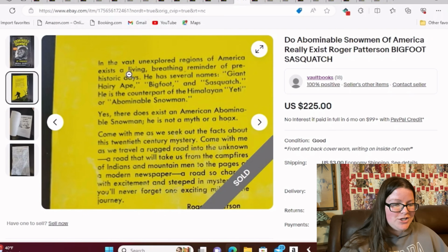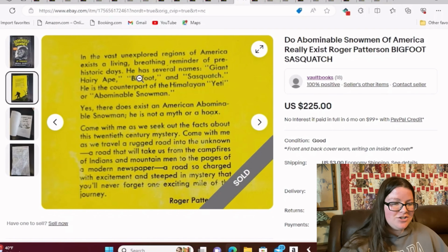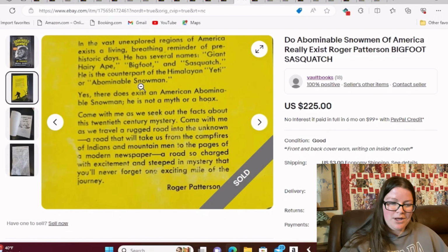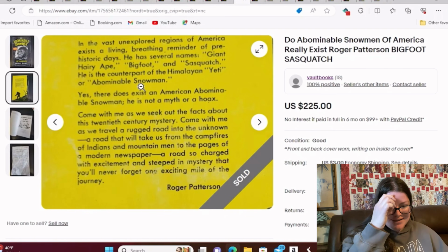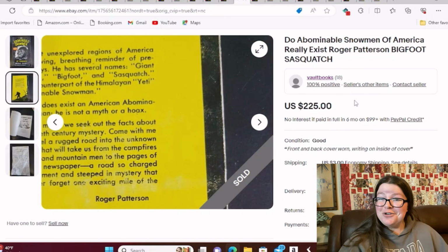In the vast, unexplored regions of America exists a living, breathing reminder of prehistoric days. He has several names: Giant Hairy Ape, Bigfoot, and Sasquatch. He is the counterpart of the Himalayan Yeti or Abominable Snowman. Yes, there does exist an American Abominable Snowman. He is not a myth or a hoax. Come with me as we seek out the facts about this 20th century mystery. Come with me as we travel a rugged road into the unknown. A road that will take us from the campfires of Indians and mountain men to the pages of a modern newspaper. A road so charged with excitement and steeped in mystery that you'll never forget one exciting mile of the journey. But sold for $225.